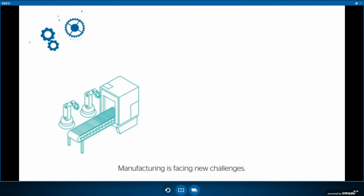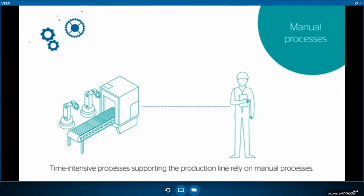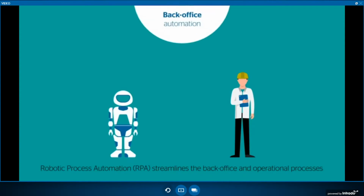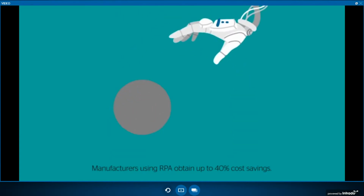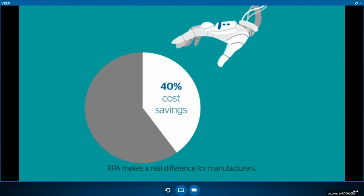Manufacturing is facing new challenges. Time-intensive processes supporting the production line rely on manual processes. To stay competitive, manufacturers must optimize manual processes. Robotic process automation, RPA, streamlines the back office and operational processes within the manufacturing value chain. Manufacturers using RPA obtain up to 40% cost savings. RPA makes a real difference for manufacturers.